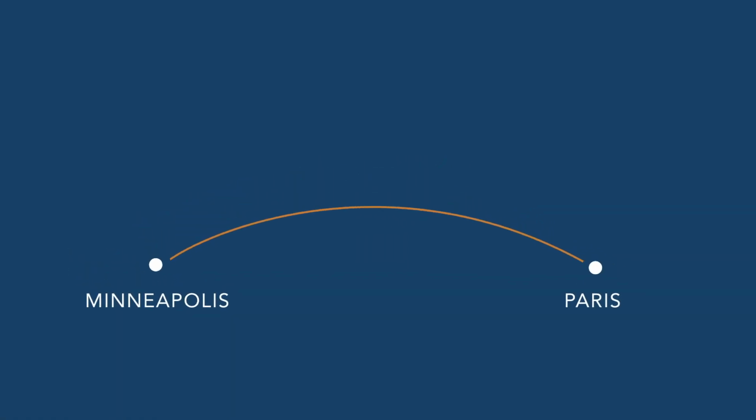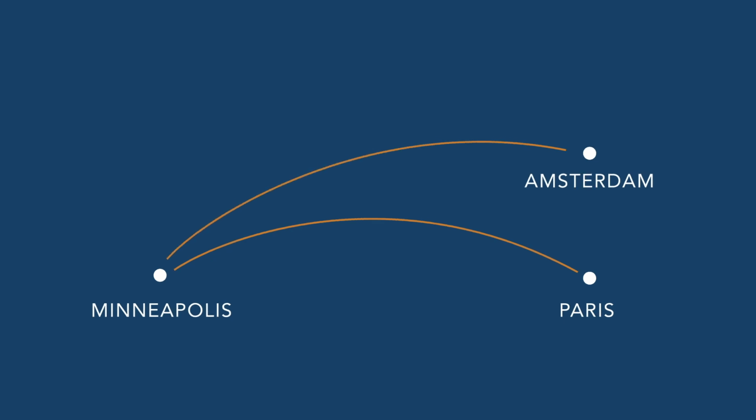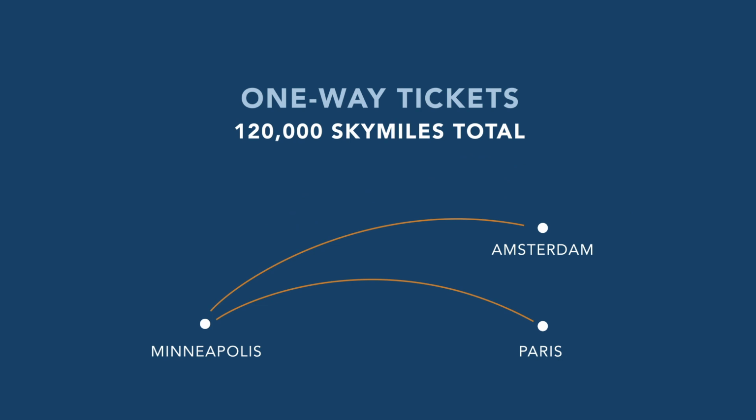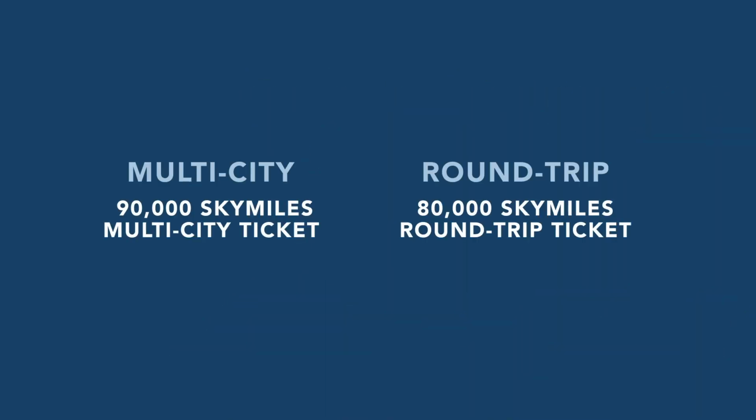Let's say you want to hop around Europe and fly into Paris and back home from Amsterdam. Well, not only will Delta charge you a bit more in SkyMiles for that flight, but they'll also pass on way more in cash fees. So the trick there is to book a multi-city flight or a round-trip flight in order to A, save on SkyMiles, and B, save on cash fees as well. That's a great way to make sure you get the most bang for your buck.